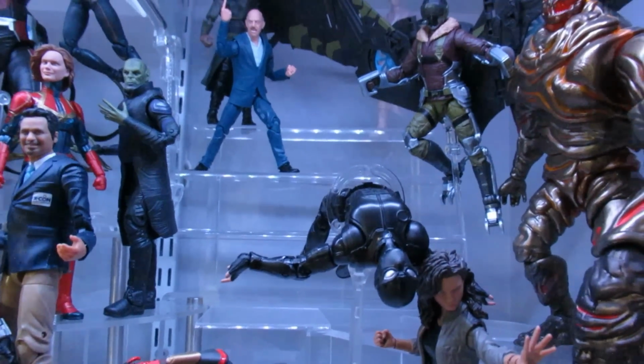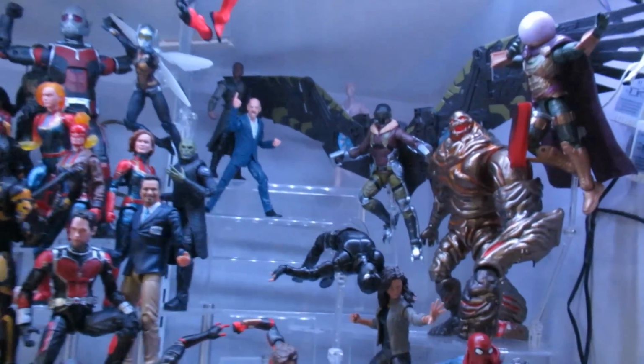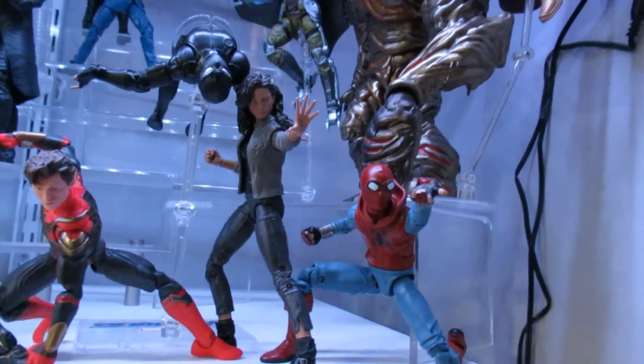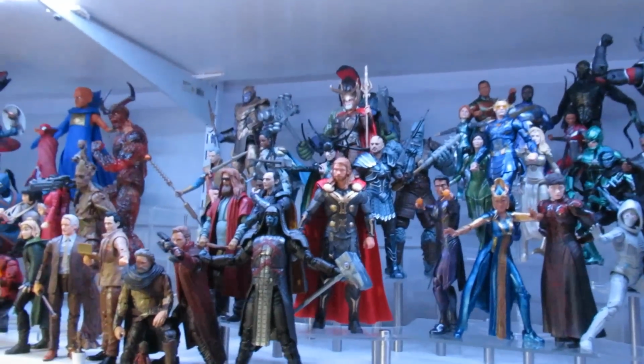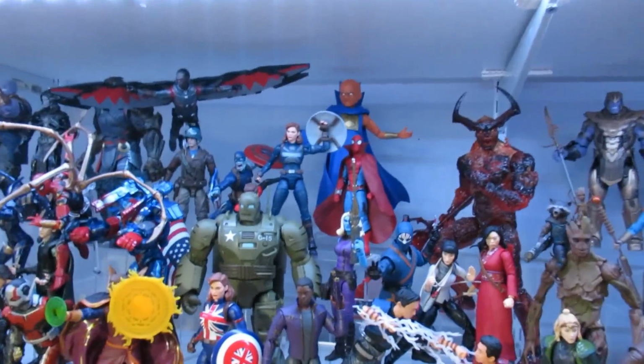Night Monkey. What was this suit actually called? Stealth suit? I think it was just called the stealth suit. Got Zendaya right there. And then our home suit. And I believe that that is it. So what, like 57 new figures added onto the shelf this year.